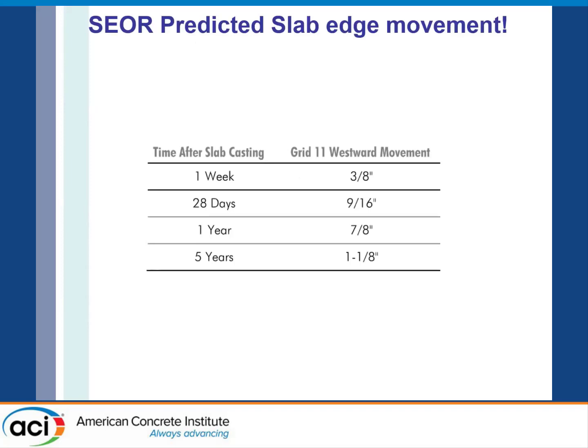This was some information from the EOR for a project saying, at the slab edge, immediately after casting, within a week, expect after the PT forces the slab edge to have moved in 3/8 of an inch. And then at 28 days, it's just over a half. A year, it's 7/8, and in 5 years, 1.1 inches. And of course, then we have tolerance on that. So you can easily imagine a scenario where you can have problems with your cladding system.